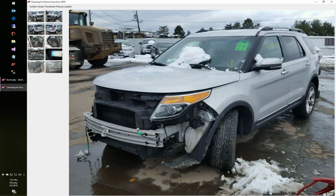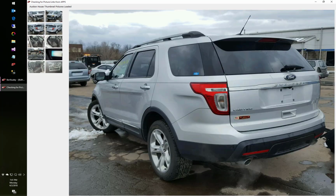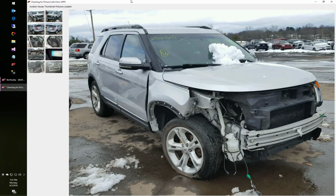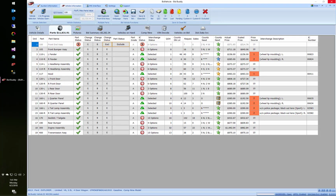So you'll be able to look at the car, see those pictures, and get your mind thinking about what's good and bad on the car to make you more productive while the car is loading in BidBuddy. Also, hopefully it's going to help you from having to go out to the auction website all the time, when all you need to do is look inside BidBuddy if you're not going to bid on it, for instance.